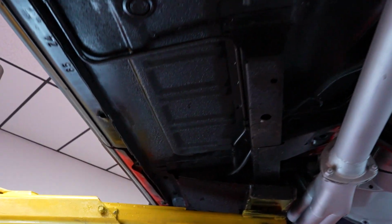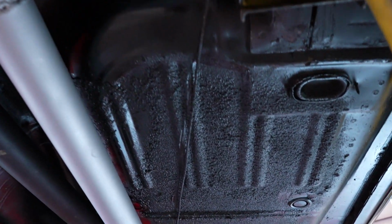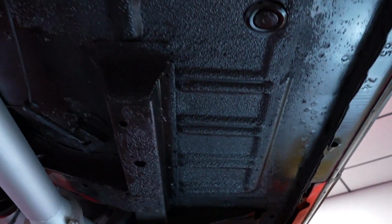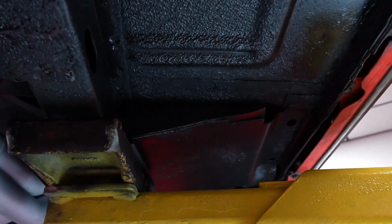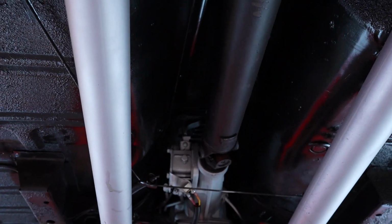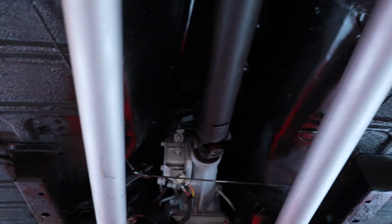Floor pans on the car look really good, both driver and passenger side. All one solid piece, no patches, nothing sectioned in, no silicone work. Everything looks to be in good shape from a floor pan perspective, both on the driver and passenger side. The exhaust pipes, your welds look good here. Both driver and passenger side goes straight pipe back to a set of Flowmaster mufflers.